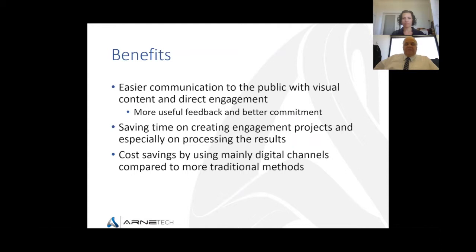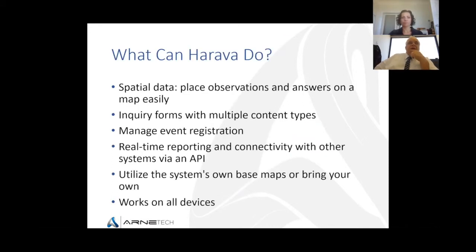But the benefit that we see with Harava, that puts it above anything else, is it's easy to communicate to the public with visual content and direct engagement. Again, we get back to the fact that it's a map, and the map makes it really easy to tell a story. So what can Harava do?